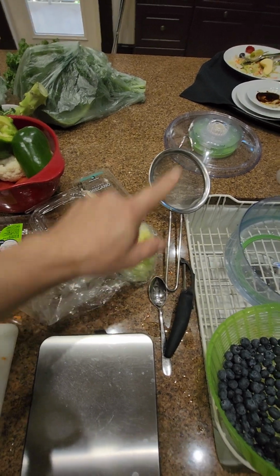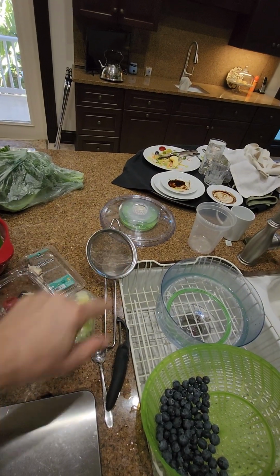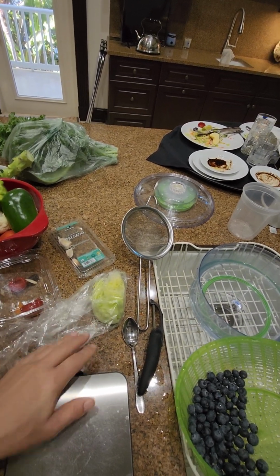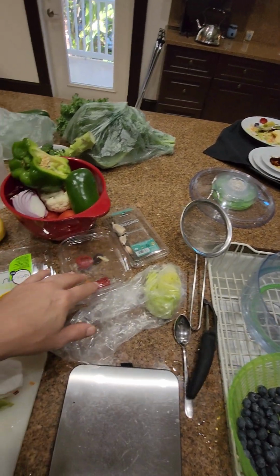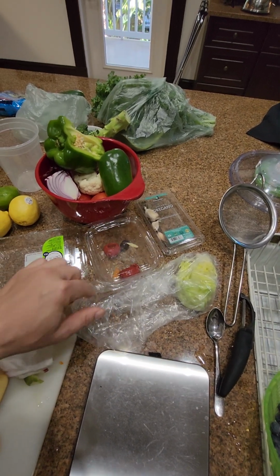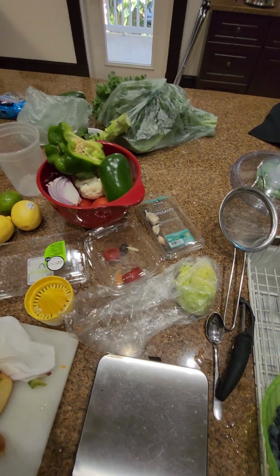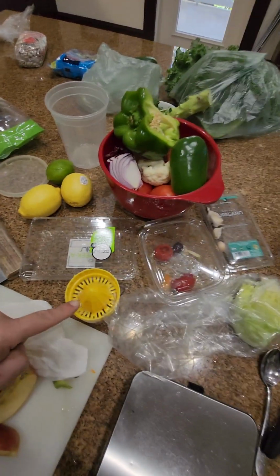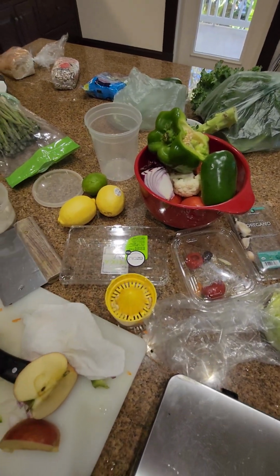This is the lettuce I used for today. It's iceberg. You can also use romaine. A few things that I got from the local deli: marinated peppers and olives to top the salad. Squeeze the lemons. Don't get the green bottles.